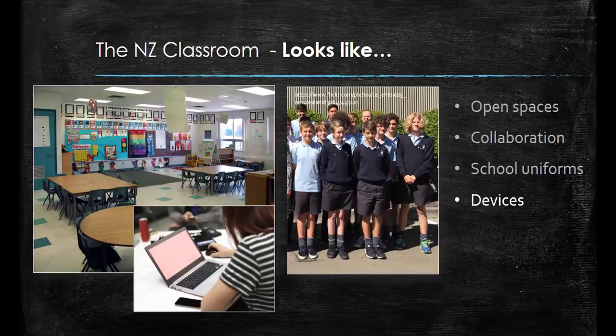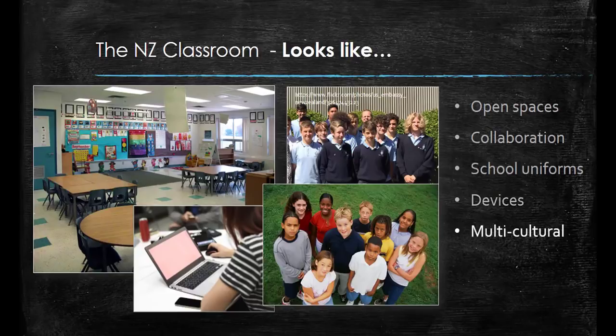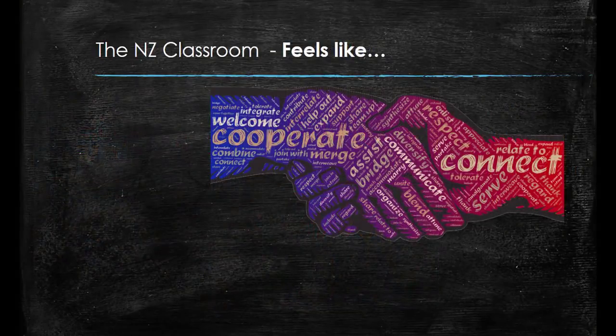If you looked into a New Zealand classroom almost anywhere in the country, you would notice that it is very multicultural. This fact allows the New Zealand classroom to be a place of rich learning, as students from all cultures are encouraged to share and explore their personal values, cultures and heritages. Let's take a look now at what a New Zealand classroom feels like.